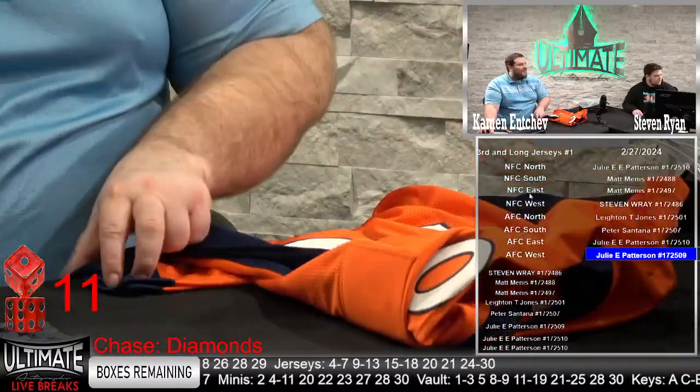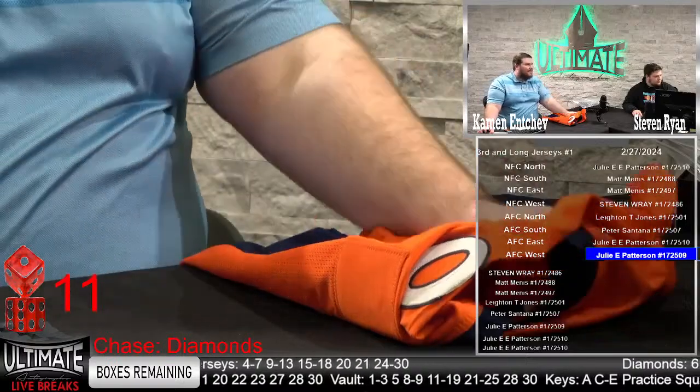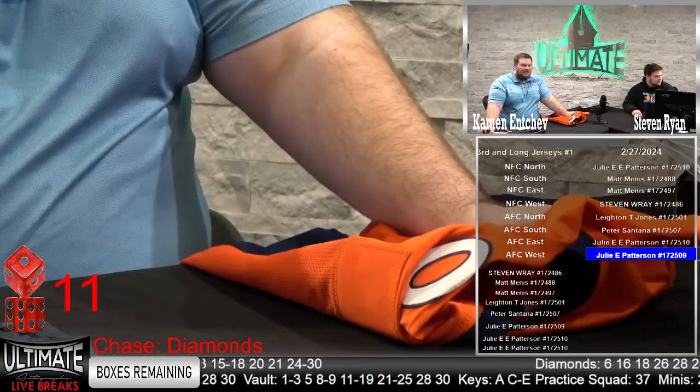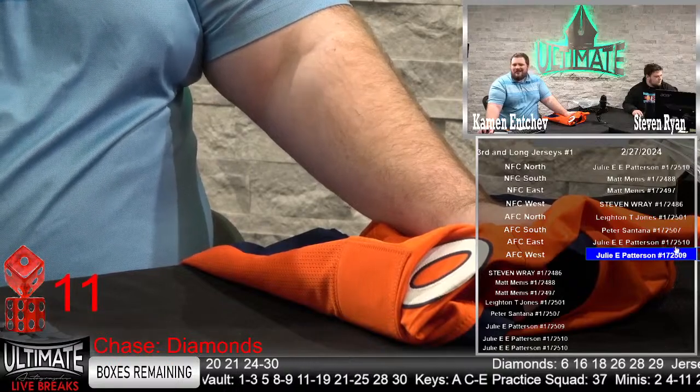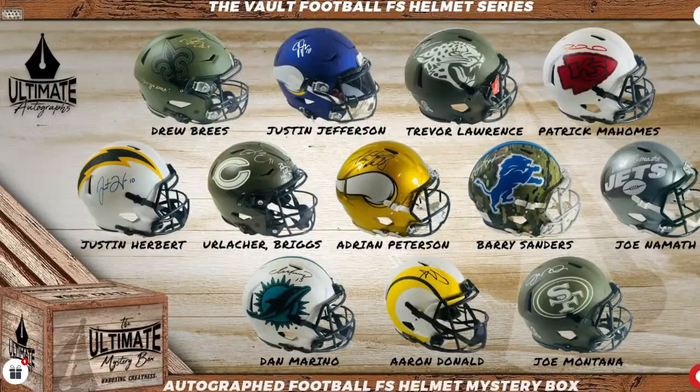Where are my Lion fans at? Because we have a lot of good stuff for the Lion fans. Jared Goff and the diamonds. How about the vault secondary headliners? Sam LaPorta, Aidan Hutchinson, and we have a Barry Sanders. Okay. Steven, that is really, really impressive. Really nice. So 23 boxes left in the vault.